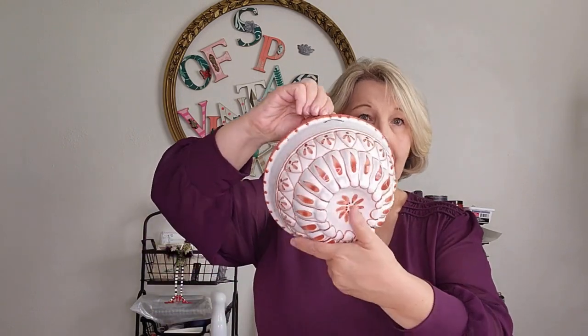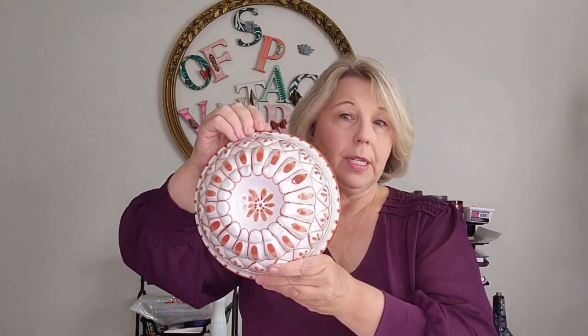It does have a drilled hole in it with a way to hang it. So these could be decorative. I have seen people use them as planters, but they don't have any drainage, so I don't know how good they are for that. But it is a vintage Ethan Allen piece, and this will also be coming to my eBay site as well.